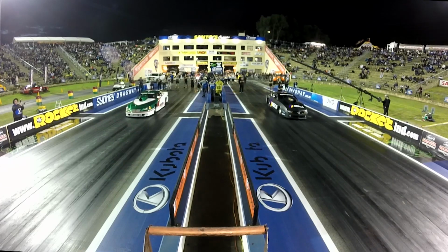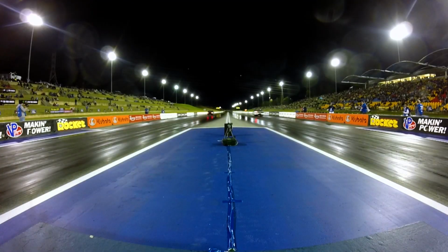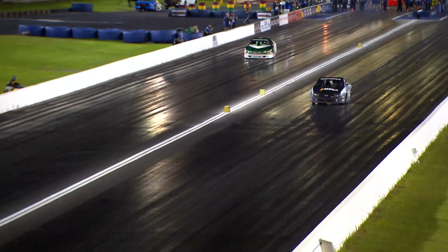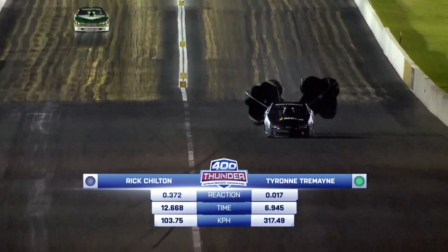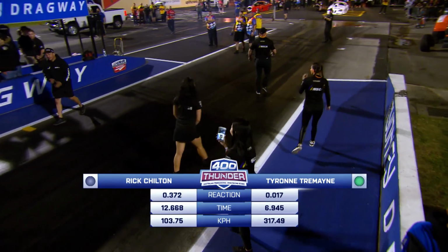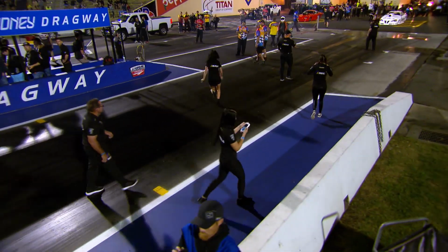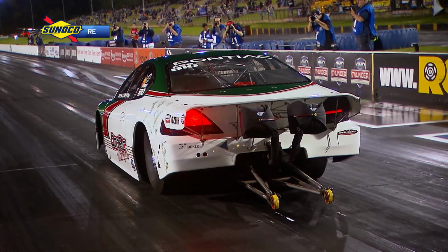Tyrone Tremayne for Mega Block Fuels, Next Gen Speed Flow. He wants to try and make this an all-Tremayne championship final. Needs the win and needs a good ET. He's got a massive hole shot out there. Well, Tremayne went 9.9 to the 60 foot. He was sub 1 second, takes it through, goes 6.94, 317 kilometres per hour. Rick Chilton was off the accelerator pedal, rolled through for a 12-second pass, but it's all Tyrone Tremayne here, Rob.